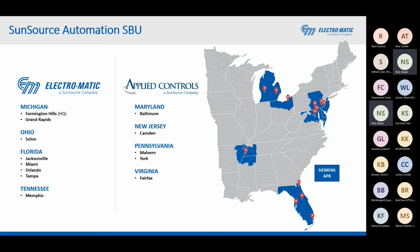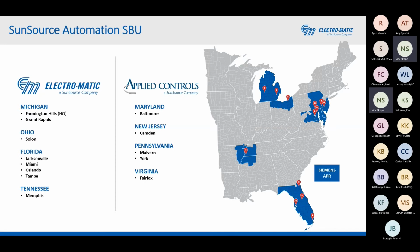They look very similar to Electro Matic. And then we've also opened up branches in Florida, and we're very excited to announce we'll open up our Memphis office next month. So our footprint's growing, our associate count's growing. So we're able to help you implement some of these technologies in our core Michigan, Ohio area, and of course now these new locations as well.